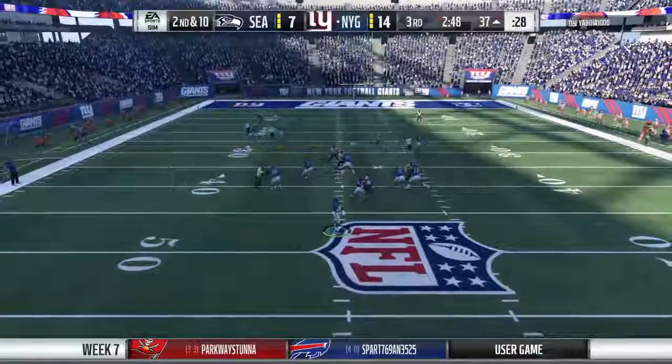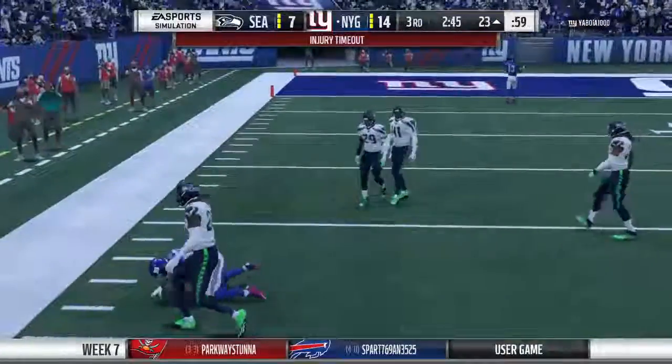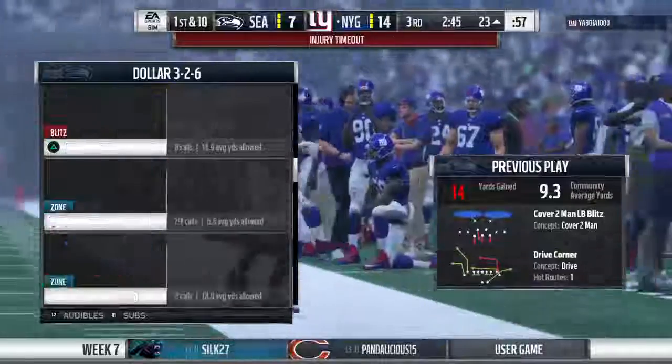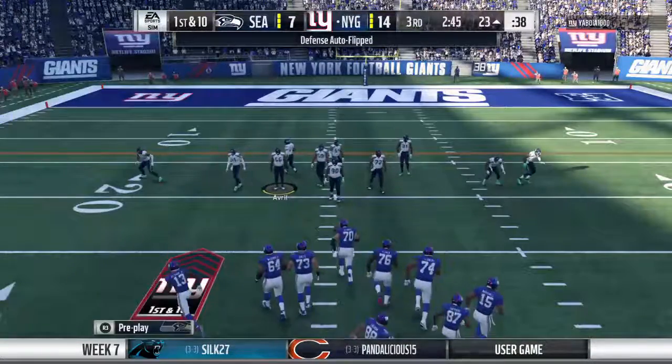Manning again here on 2nd and 10. Throwing the out route, incomplete. It's Shepard. And brought down, but not before they're inside the 25. And here comes play number 6 on this drive.